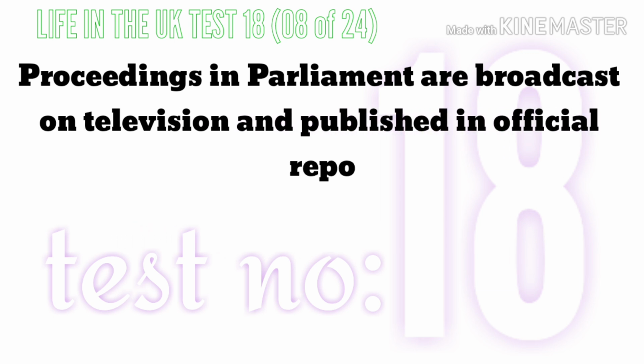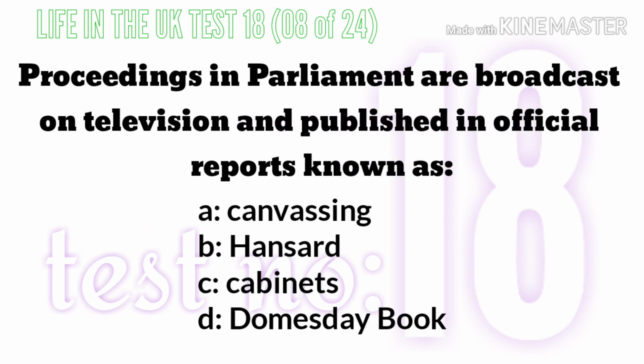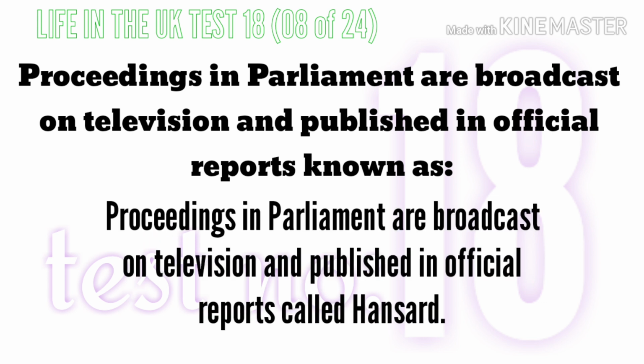Proceedings in Parliament are broadcast on television and published in official reports known as canvassing, Hansard, cabinets, or Doomsday Book. The correct answer is B. Hansard. Proceedings in Parliament are broadcast on television and published in official reports called Hansard.